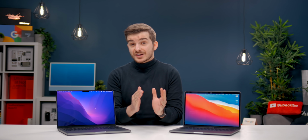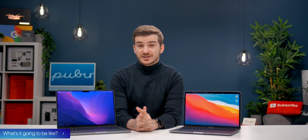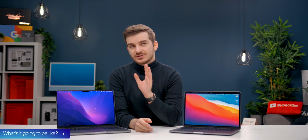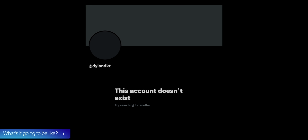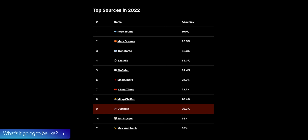But let's start off with what this new M2 MacBook Pro would be like, as we've heard a bunch of contradictory reports on it. All of them agreeing on one thing, that this new MacBook Pro would come with Apple's brand new M2 chip. But they do disagree on a lot of the design, feature, and specs elements. The first report comes from leaker Dylan DKT, who's no longer active, but he used to be one of the most accurate Apple leakers out there.